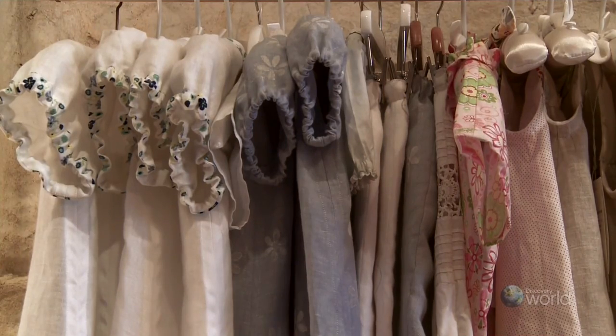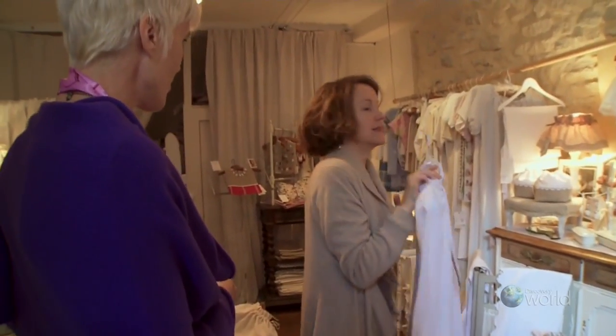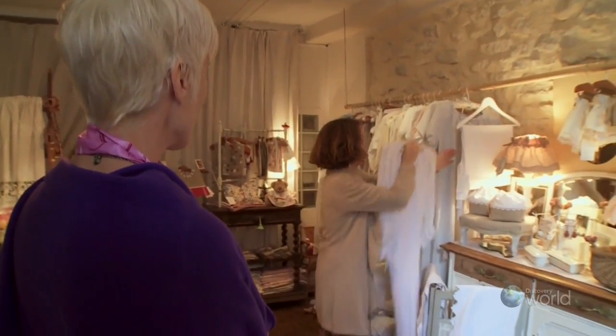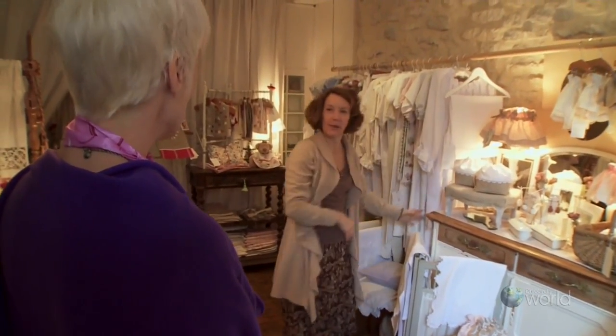What happened to me is I found at the flea market again an old antique nightgown in linen, and I found it so soothing and so comfortable. I thought, I have to make linen nightgowns because people have to rediscover this fabric.